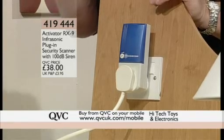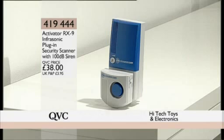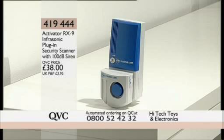This is the time of year that we're starting to leave our homes, go on holidays, weekends away. The summer, you're more susceptible to having an unwanted visitor than you are in the darker hours. Quick last question. Can you leave windows open? Yes, you can, because it's not pressure sensitive. So all night long you can have the windows open, you can have the summer breezes, and this is still looking after you. 419444, the Activator RX9 infrasonic plug-in security scanner with 100 decibel siren, which is loud, as you probably noticed. £38. Peter, thank you very much.